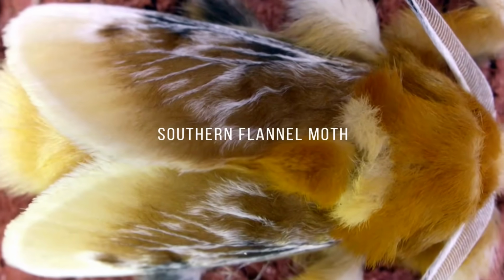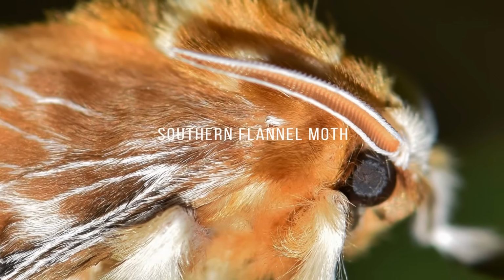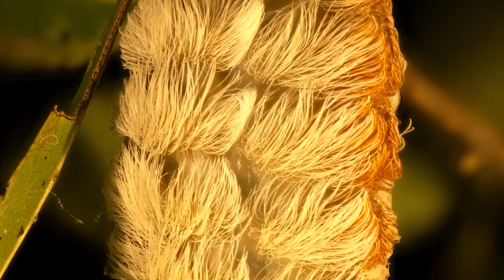From afar, it may seem that a hamster is sitting on the trunk of a tree, but this is actually the southern flannel moth. It's large and covered with thick fur. Don't try and pet it if you don't want to go to a hospital. There are many poisonous thorns hidden inside this fur coat. Even a light prick can make you experience lots of unpleasant sensations.